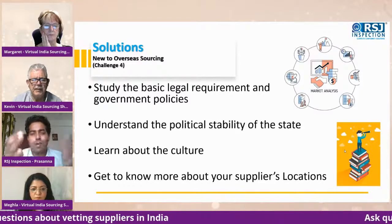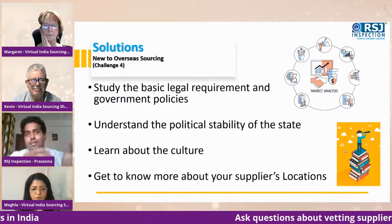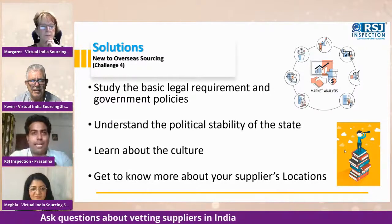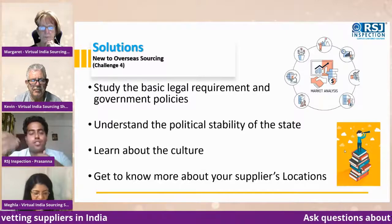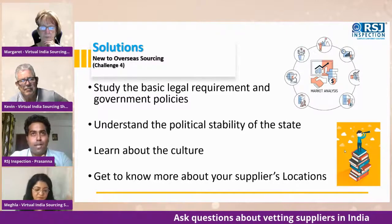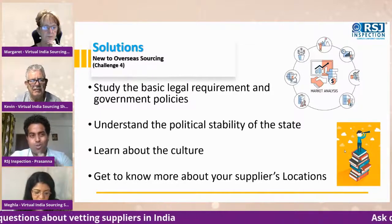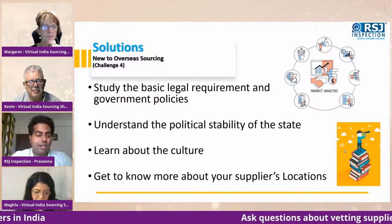India is a vast country with many different states. In South India there are different festivals and different holidays, and the mentality of the workers, the skilled laborers, everything differs from South to North India. So learn about those things, and that can help you get your shipment with the right quality and on-time delivery. Those are the few things you need to learn when you are new to any country in sourcing your product.